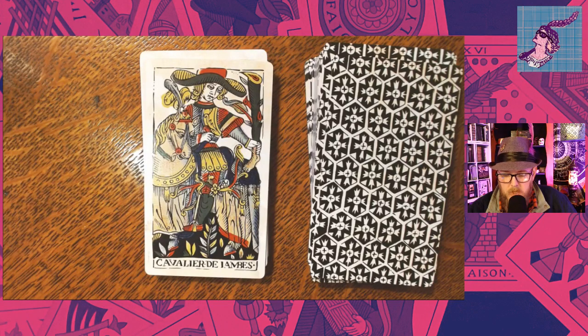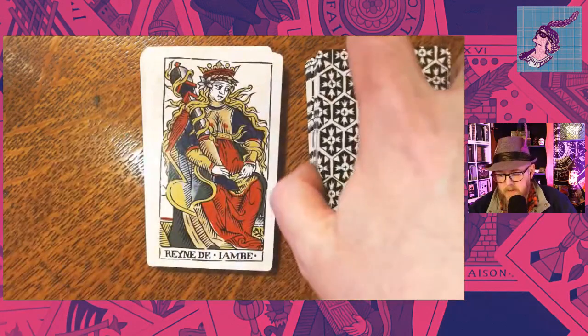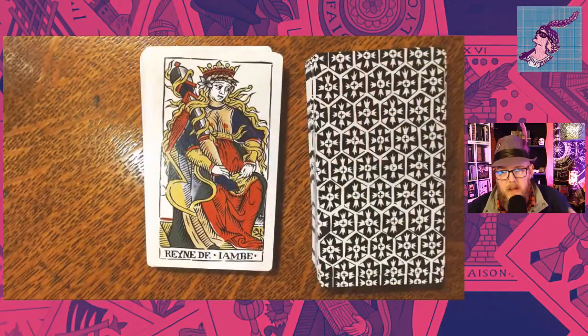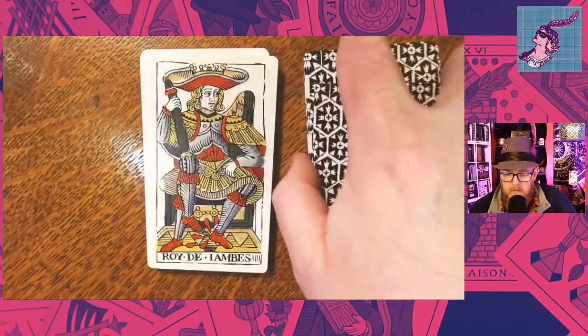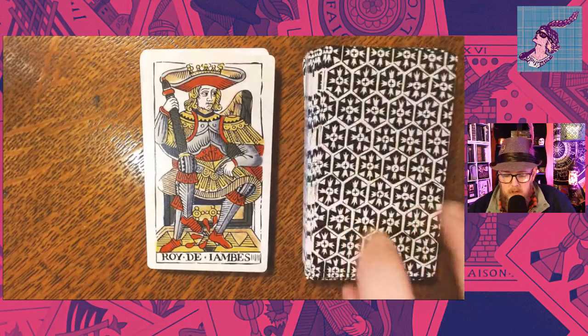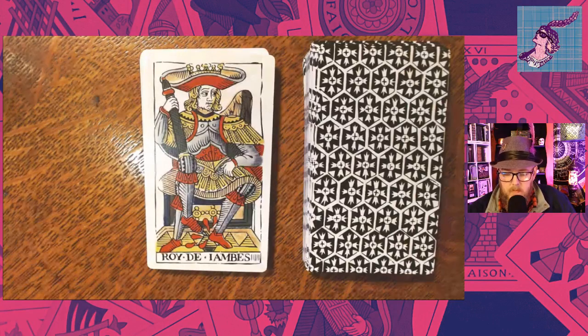Again, so much to look at. There's so much going on here, and yet it's still in a classic form that's easy to digest. If you are used to Marseille, if that's a system you work with, you can pick this up immediately and work with it, no problem.